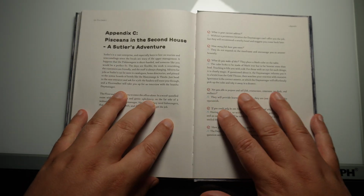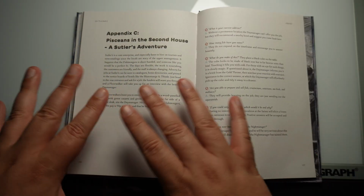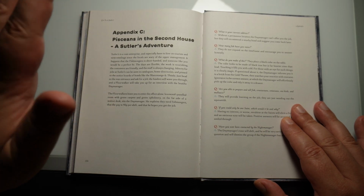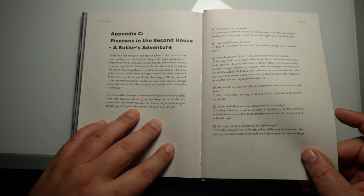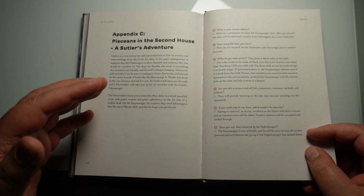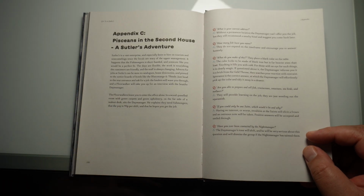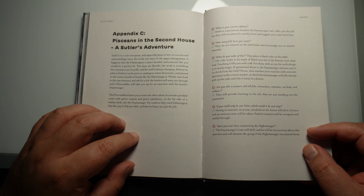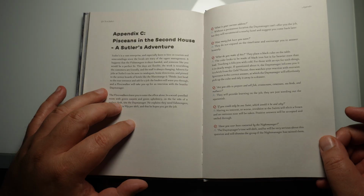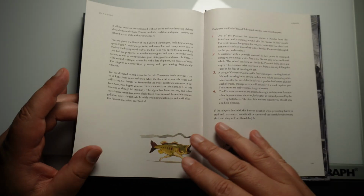And then this is actually the section of the book that I ran yesterday. Well, I did read the book. Pisceans in the Second House is a Sutler's adventure. And I kind of like the setup for this. Basically, this is them getting a job. And so the first portion of the game was just an interview. So I got to play an interviewer and ask these questions of my party and have silly shenanigans to do with the answers. It was quite fun.